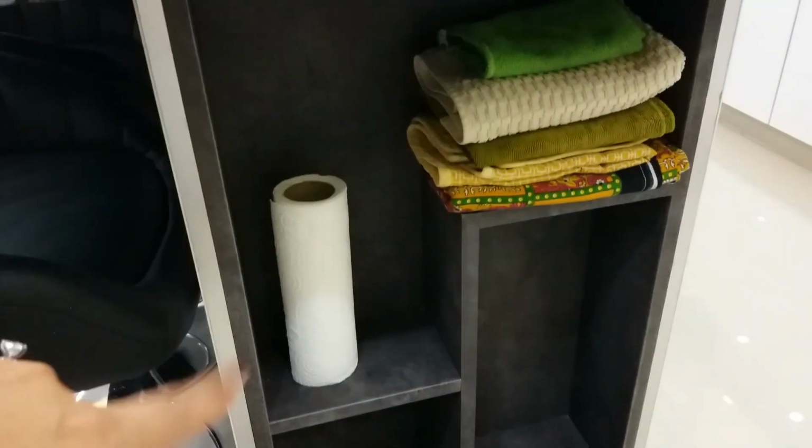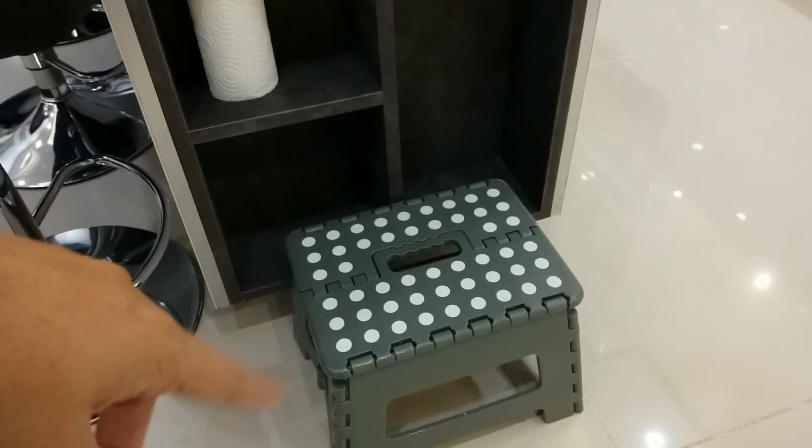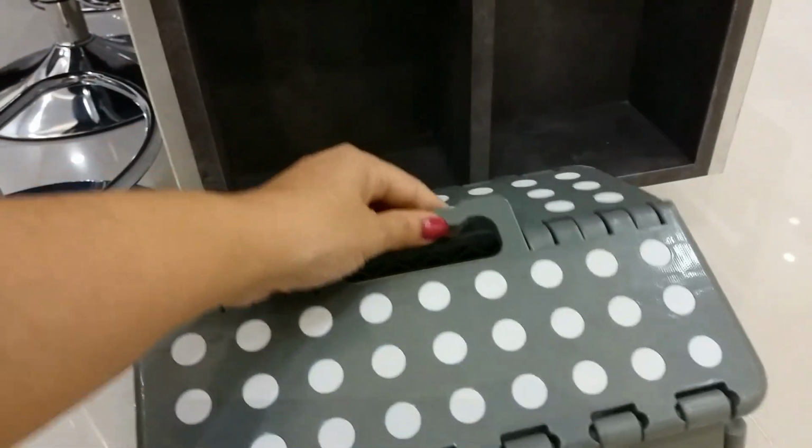And down here I keep my kitchen cleaning cloths. I don't have a tissue paper stand right now, so I just keep it here. And I have a stand here, which is very, very useful.